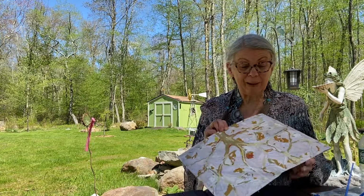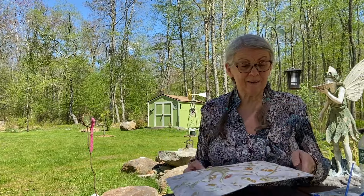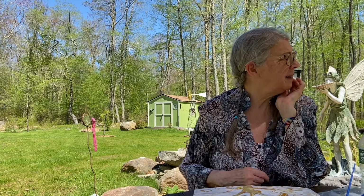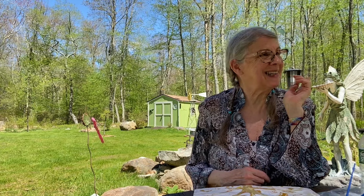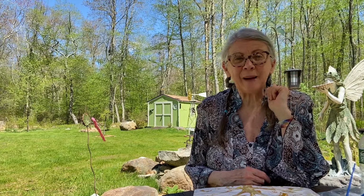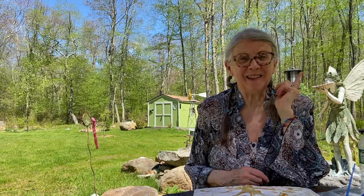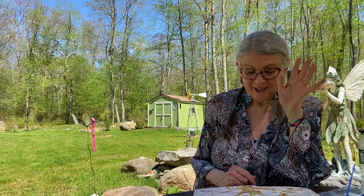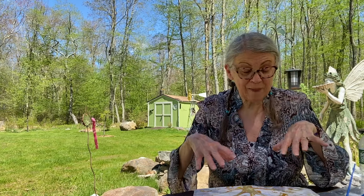I'm working on my paint by number canvas that I'm turning into a journal cover, and I am enjoying the birds that are singing and the gray tree frog that is singing and the hummingbird who just popped by at the hummingbird feeder. Can you hear them? And the squirrels, and just enjoying the day, doing a little painting. Oh, you want to see a little closer up of the painting? Let me show you that, and then later we'll go inside and do some journaling. Come on along.